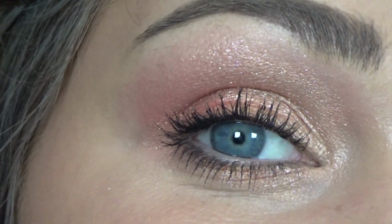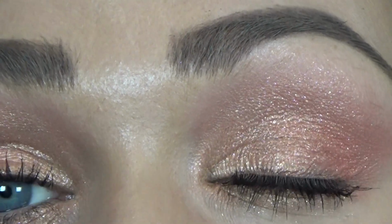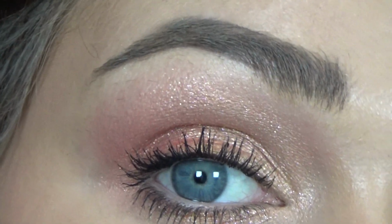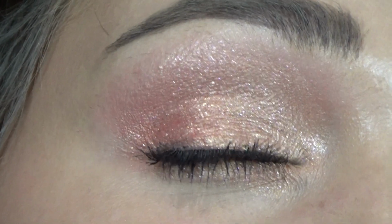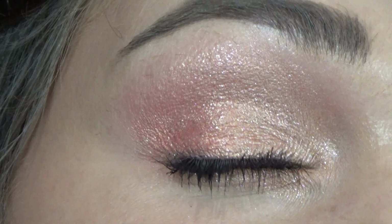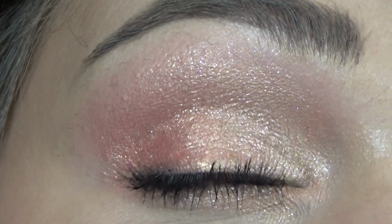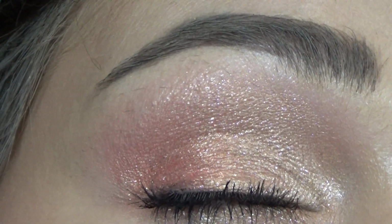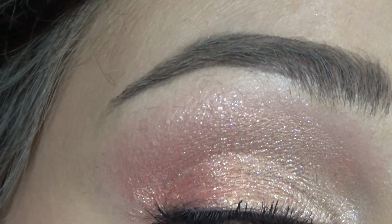I am seriously obsessed with this shadow. Like, look at the impact from just 2 shadows, right? And barely any work was put in, barely any effort. These are going to be amazing to travel with. I'm definitely taking these to travel with because they're amazing. So, and you can see where they just seamlessly blended together and there's no creasing, no clumping, no patchiness.